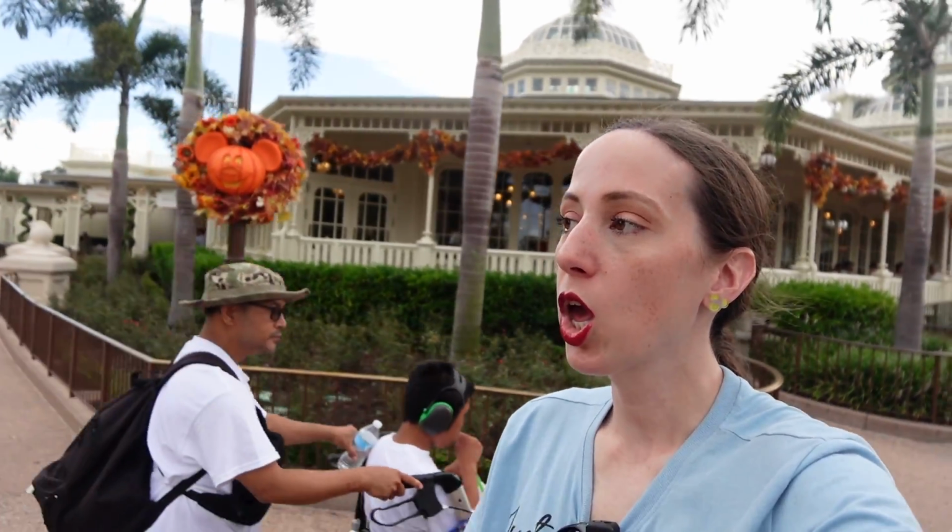We still got to the parks at a decent time. We were able to rope drop. We got here around 8:15, and we got through security around 8:15. By the time we got to the back of the park, it was already like 8:25, and they were already letting people into Fantasyland and Tomorrowland for early magic hours. So we were a little delayed.